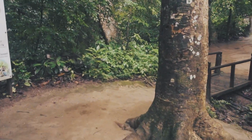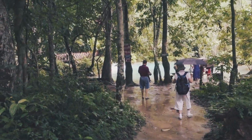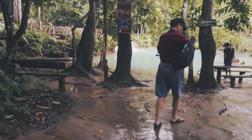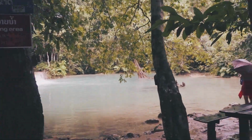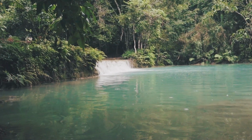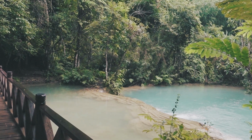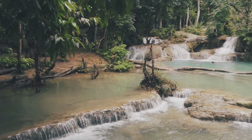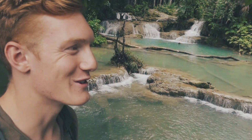And now we're walking here to the first big pond. There they are. Oh shit, it's so slippery. Damn. The color is insane. These are like the lower levels of the falls, and it's already so beautiful. The color is insane.